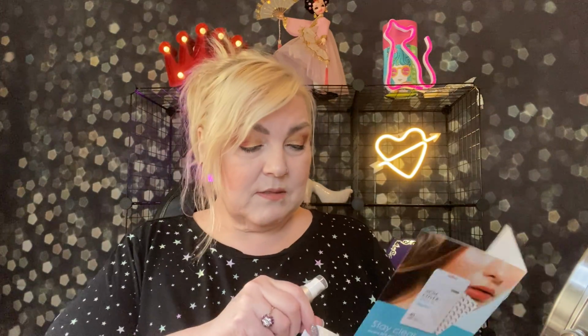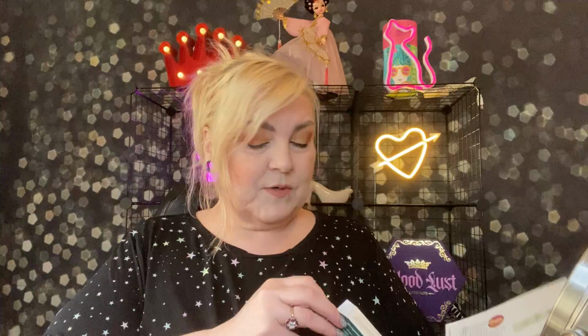Everything makes you glow in this box. Maybe. Anyway, the full size is $48. And that is in a nice glass bottle. Super nice. Super nice looking.